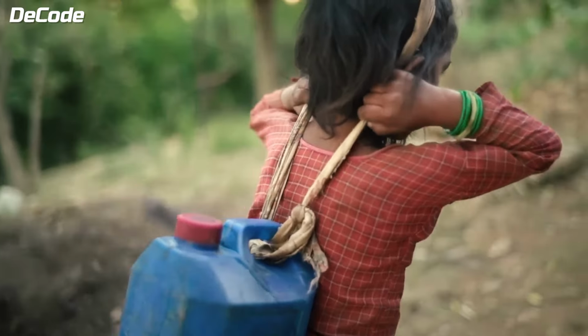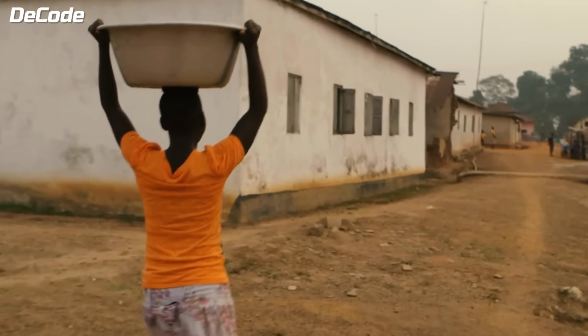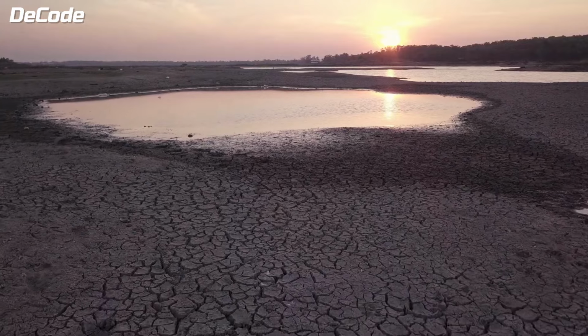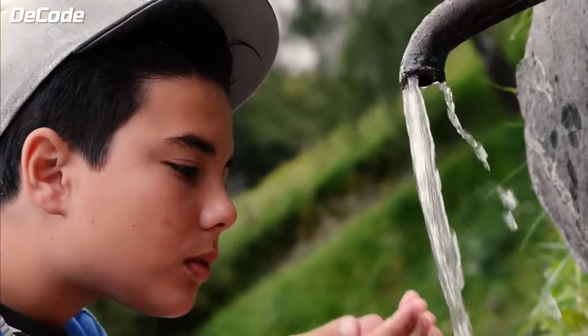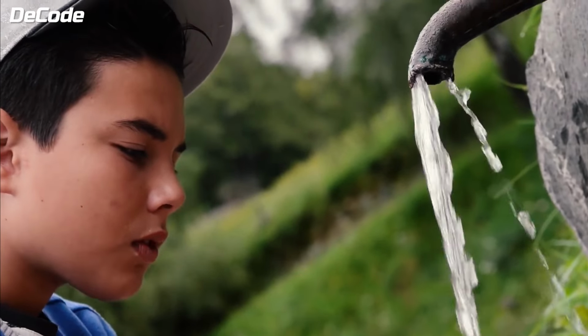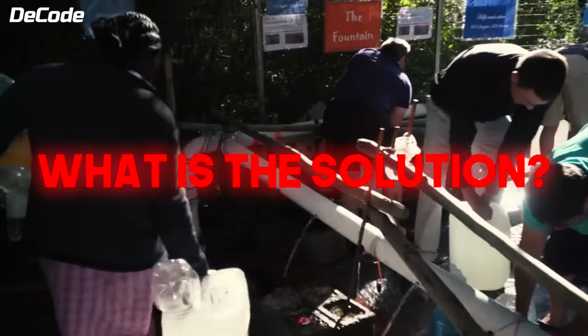The situation is dire, as by 2040, approximately 1 in 4 children globally will find themselves residing in regions experiencing extremely high water stress. These alarming statistics highlight the urgent need for action to address water scarcity on a global scale. So, what is the solution?